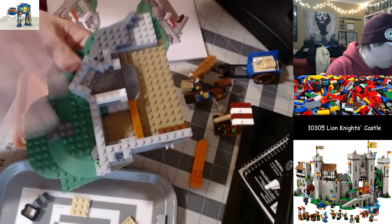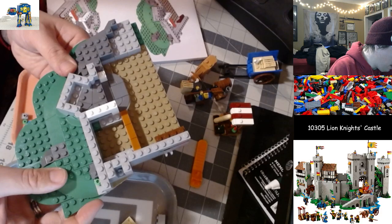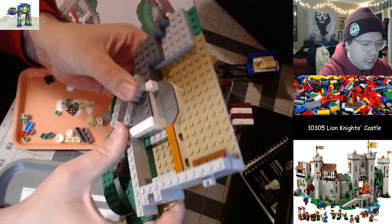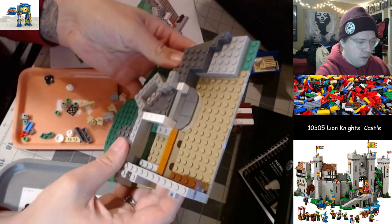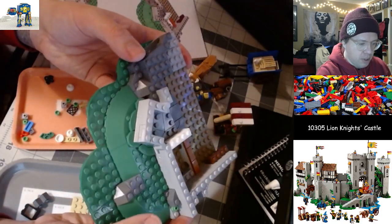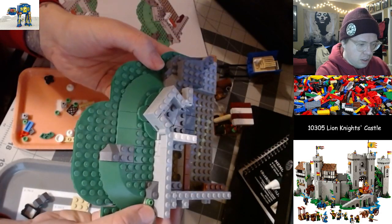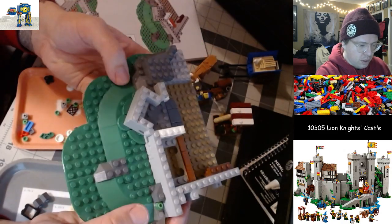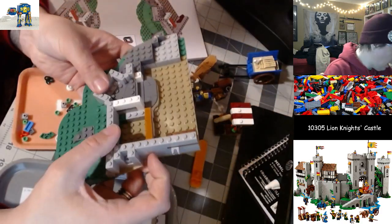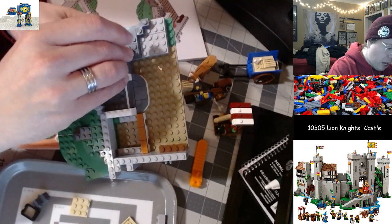Instruction booklet gives itself a little pat on the back here too. How can these walls fit together? There's magic at work here, never seen before. What a cool building technique. I mean, that is... Wow, that is just so awesome. I mean... That is truly amazing. Like, absolutely mind-blowing.